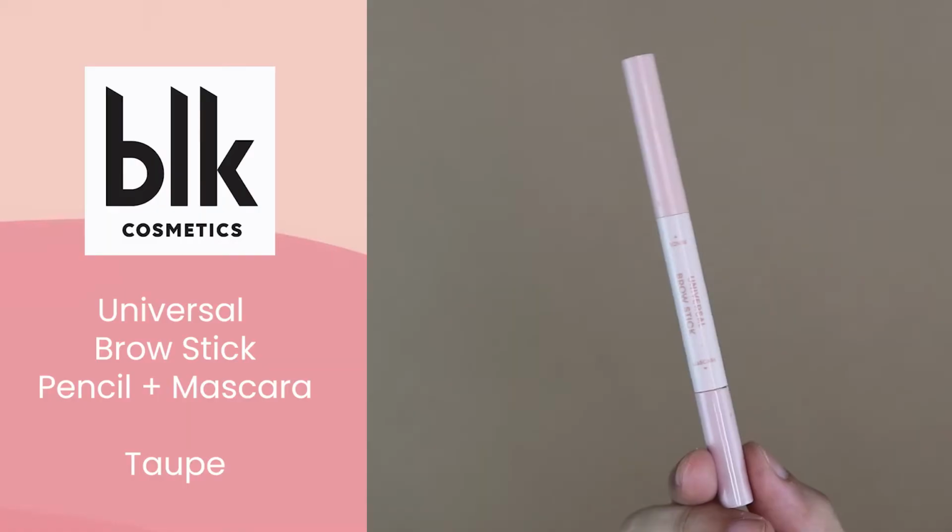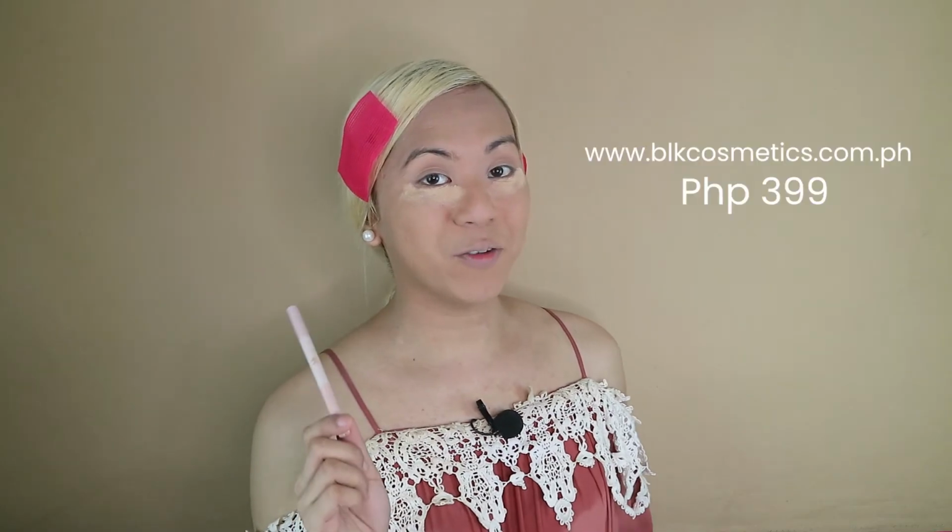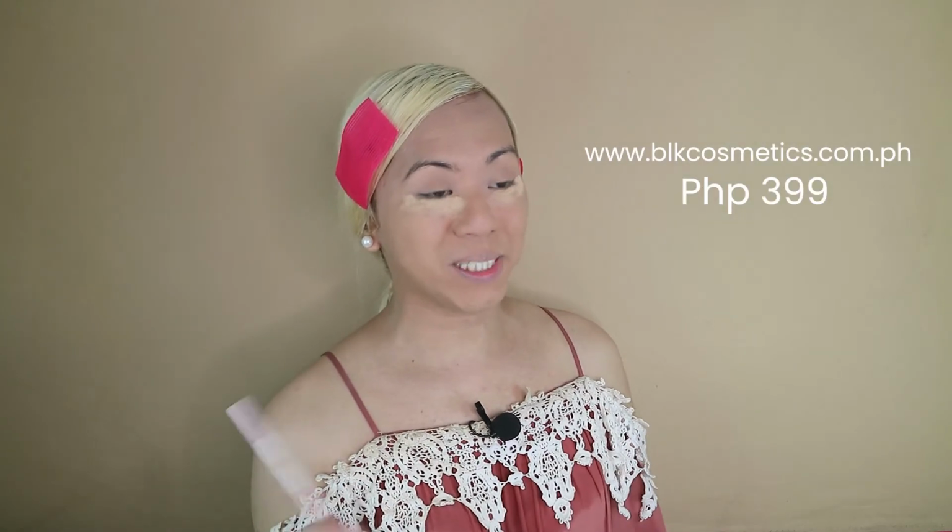For my under eye area to finish baking, let's go ahead and do our eyebrows, and I will be using the BLK Cosmetics Universal Brow Stick, and this retails at 399 pesos from the BLK website. I've shown you guys how to use it before. I've used this product before and every day, so let's just go ahead and fill in our eyebrows.